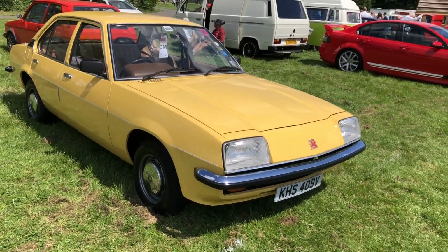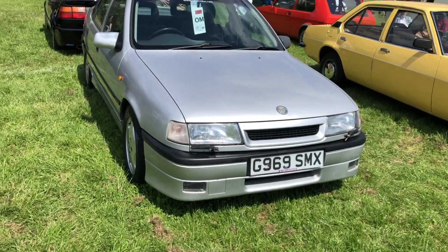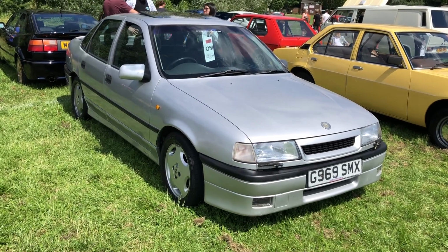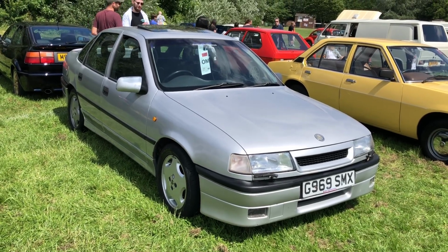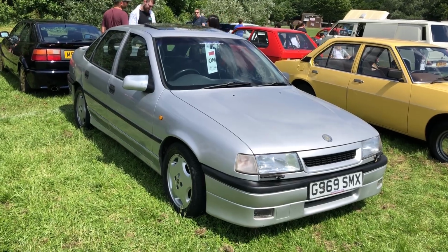Hasn't it survived well? Back in 1990, this Cavalier GSI 2000 would have cost you about £17,700 or so. I only know that because that's exactly the same price you would have paid for my base 190e Mercedes. Certainly these are a lot rarer these days. With the body kit, with those wheels, it's recognised to be a GSI and a lovely car.